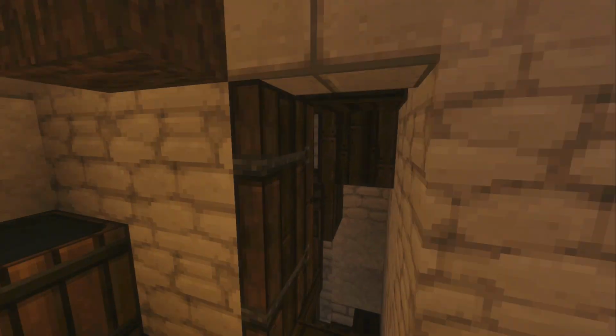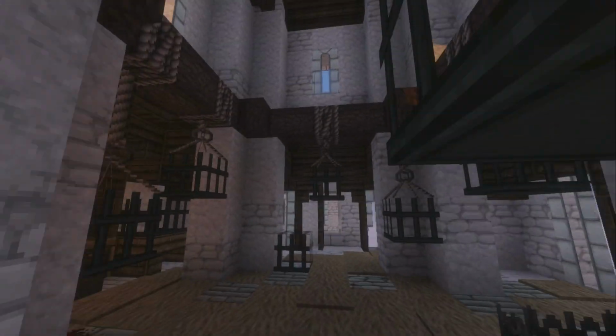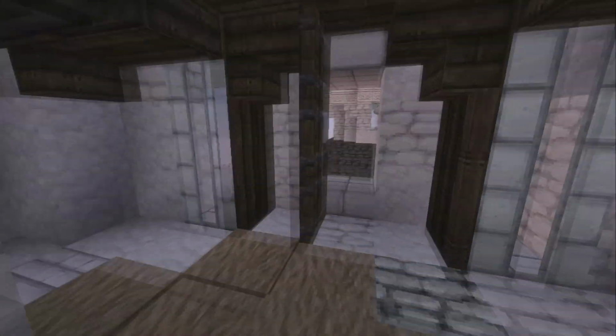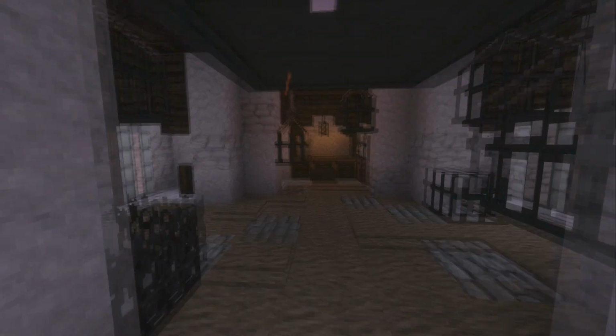So now we are going up the spiral staircase again, and we'll finally see the rookery. But it won't be the end of the video, because we still have to find the Lord's chamber as well. So yeah. I know where that is. We got a nice rookery here. I would bang my head in all those cages. Got also a nice view of the city from here.